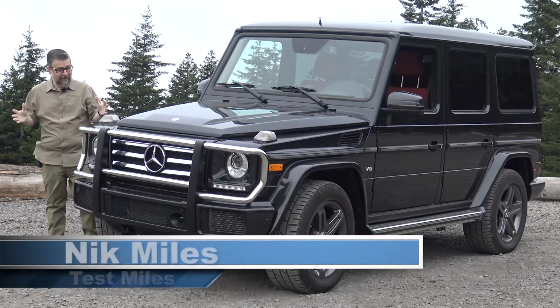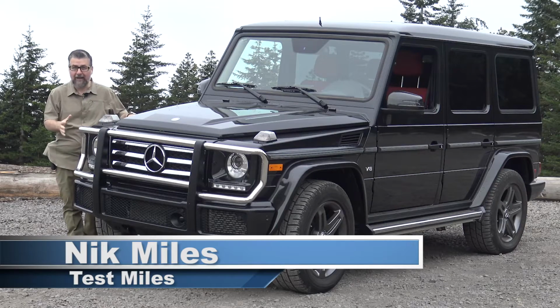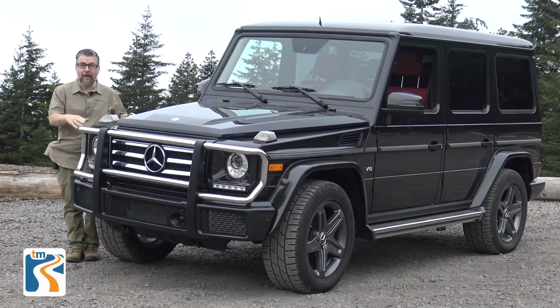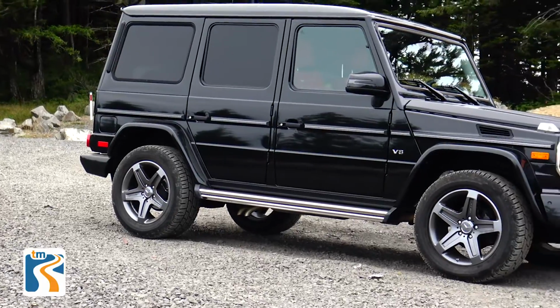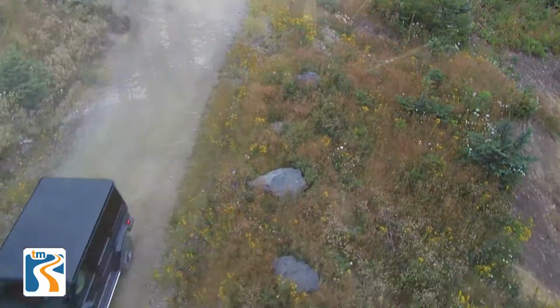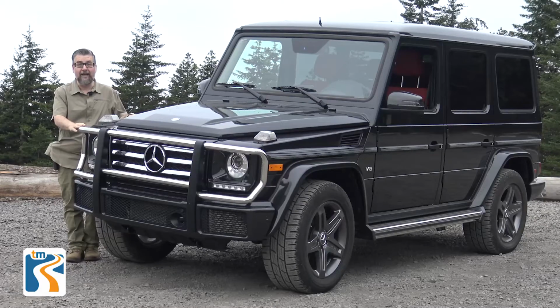Well, hi, I'm Nick Miles, and you'll recognize this as the Mercedes-Benz G-Wagon. It's been around since the 1970s. In fact, they've sold 250,000 of them around the world. This is a brand new version to hit the market, the G550, especially made for off-roading. We're going to off-road it, we're going to on-road it, and we're going to find out what it's like to ride in Mercedes-Benz's halo car.